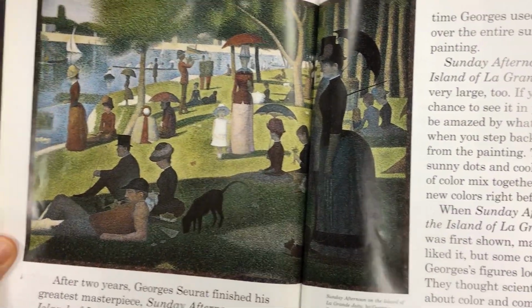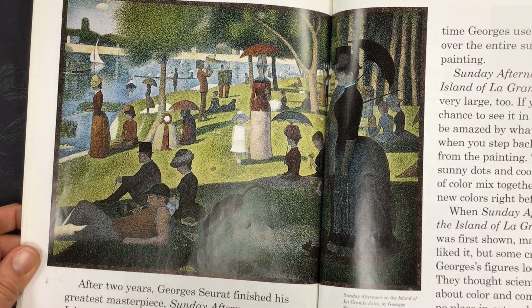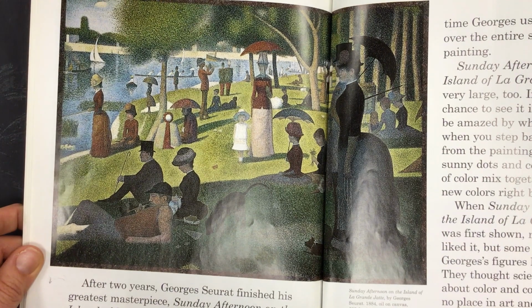Sunday Afternoon on the Island of La Grande Jatte is a very large painting. If you get the chance to see it in person, you'll be amazed by what happens when you step back a few feet from the painting. The warm, sunny dots and cool, shady dots of color mix together to create new colors right before your eyes.